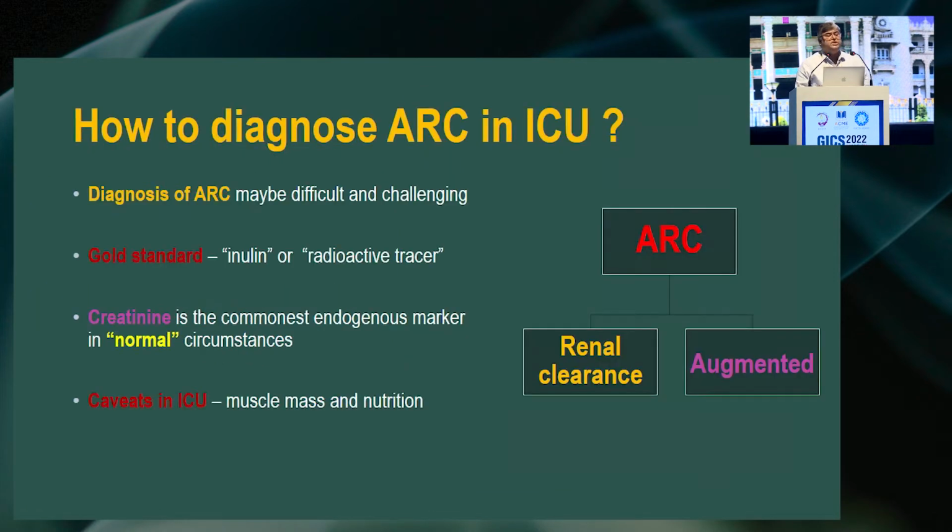Now, how will we diagnose ARC in our ICU? It is difficult, challenging, but it is not impossible. There are certain parameters. The most important parameter is the glomerular filtration rate. And from first year physiology, we know that inulin is one of the markers for identifying the glomerular filtration rate. And in a normal patient, we can use creatinine as a marker.